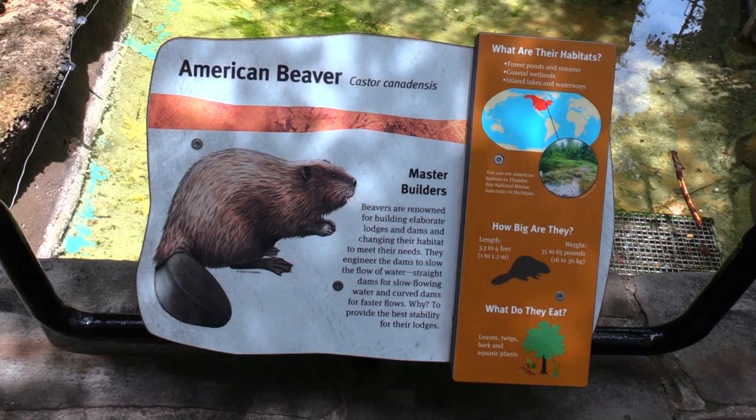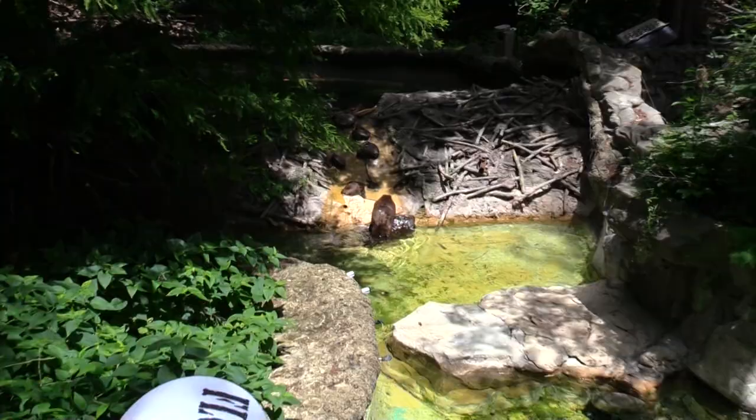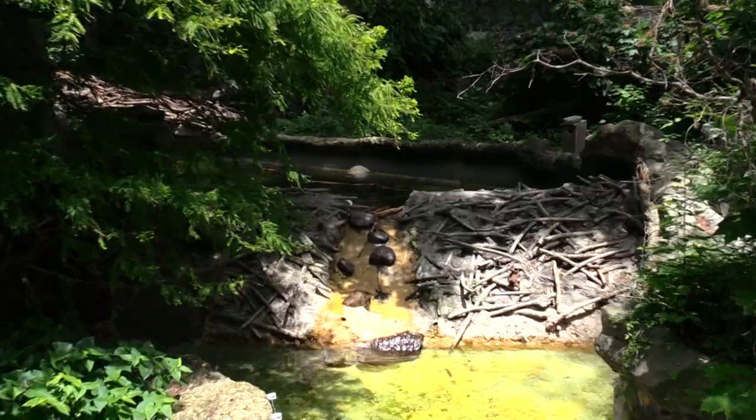There we got American beaver. You can see the beavers. There's a beaver. Oh my god, look at that beaver! A big flat tail. You use that so you can build dams. Oh, sticks. So mud. There's some ducks in there with them.